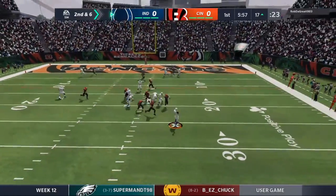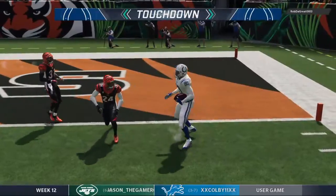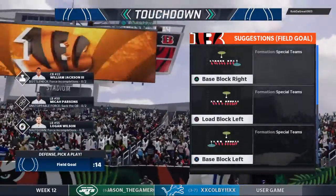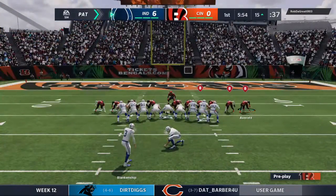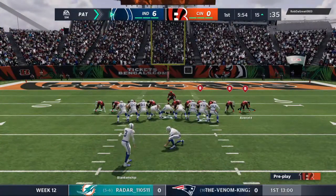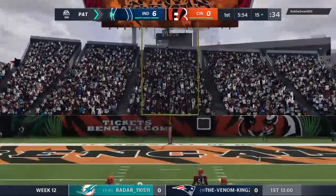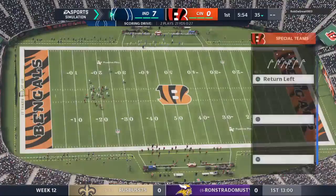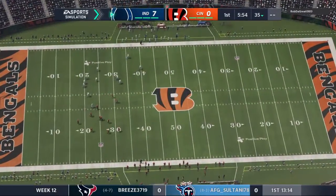He'll look to throw. And it's caught. And he takes this one in for a Colts touchdown. Trey Burton, his 4th touchdown on the year. And the Colts are going to take a first-quarter lead. And this is good to make it 7-0 Indy. Good. Makes the score Colts 7, Bengals 0.